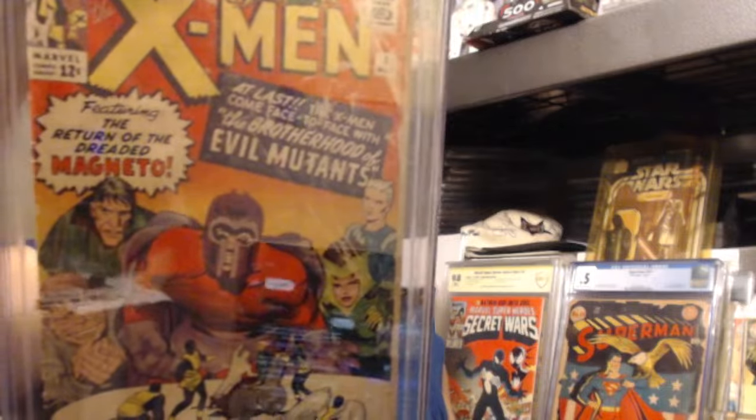This book that's coming up, the deal I got on this, I could not believe. It does not matter to me if this comes back a 0.5. Now, unfortunately, this book, even though it's a low grade, does not have grader's notes on it for some reason. And it's going to be a lower grade, but we got X-Men number 4.